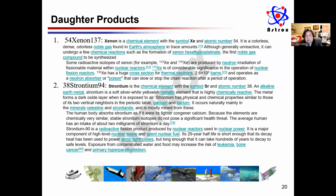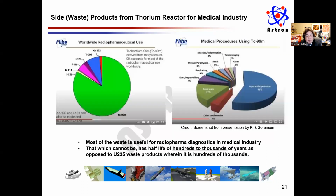However, these both have radioactivity, and they have a certain half-life because the atomic number is the same, but the weight is different. But their half-lives are much, much shorter than the uranium products. It's in thousands of years as opposed to hundreds of thousands of years for the uranium-235 product.